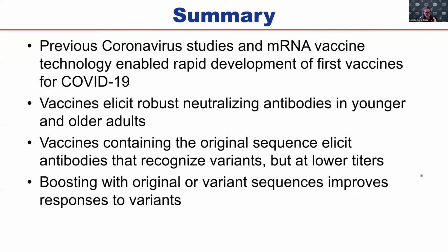So to summarize what I've told you today, previous coronavirus studies and mRNA vaccine technology in younger and older adults, and again, this is very important for older adults, vaccines containing the original sequence do elicit antibodies that recognize the variants, but at lower titers. And boosting with either the original or variant sequences improves the responses to variants.